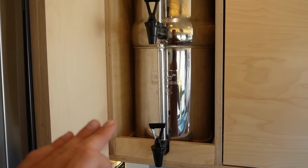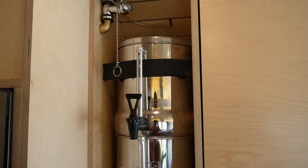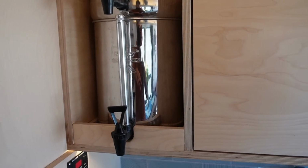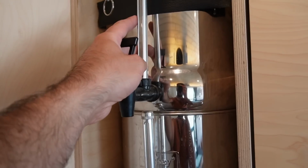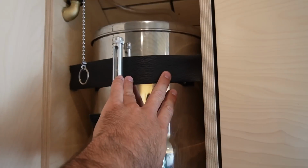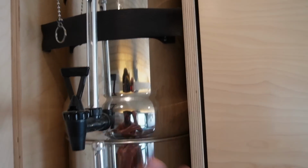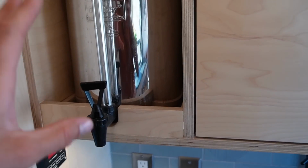Now, if you've ever tried living with a Berkey water filter on the road, you know the pain and suffering that that can bring. And that's because these units don't ship from the factory with a sight glass. They have no way of securing them and no easy way of filling them unless you take them out of this place where they live in your rig. Well, we solved that with this setup.